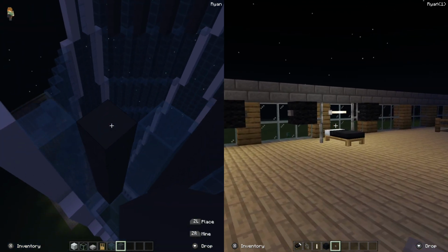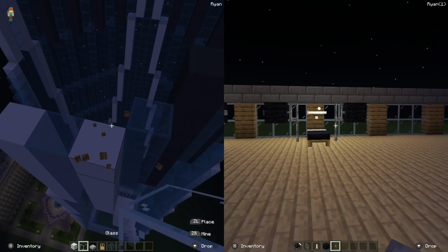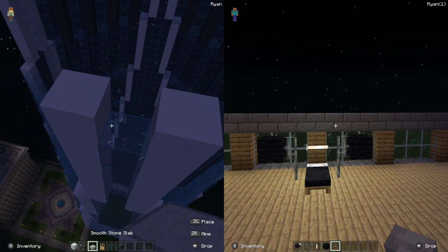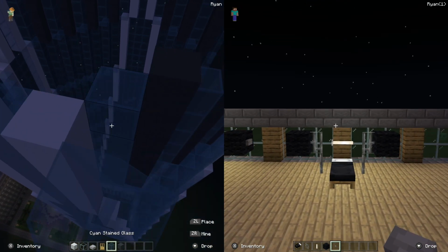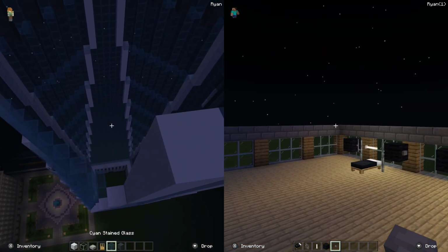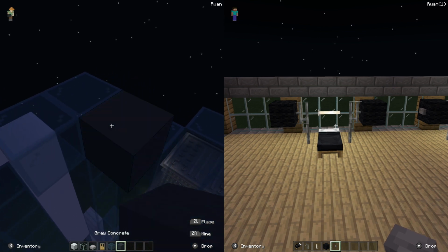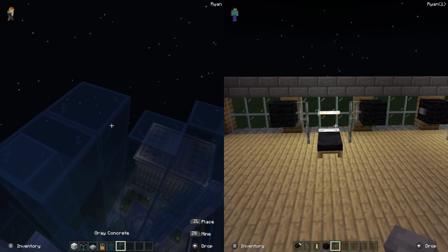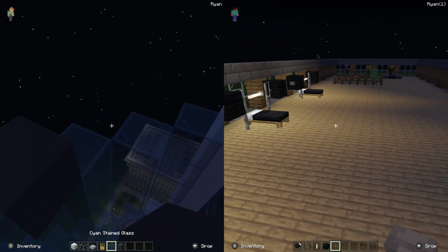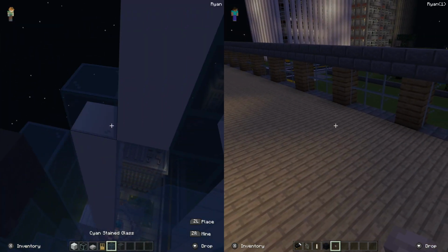Oh, oops. This was supposed to stay. Oh, I don't want Lego glass. Yeah, I want science stained glass. There we go. We are almost done. Just have one more. Because this is like the mechanical floor, so that's why we're using some gray concrete.